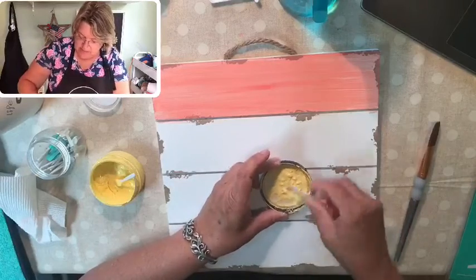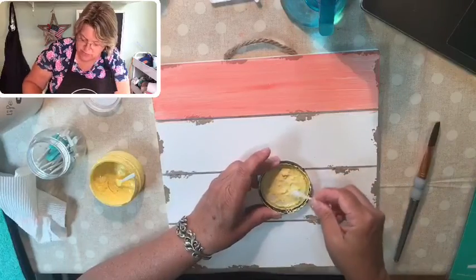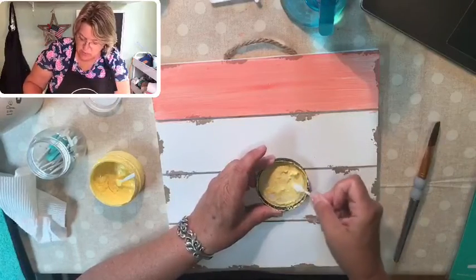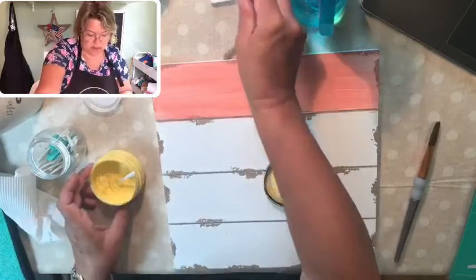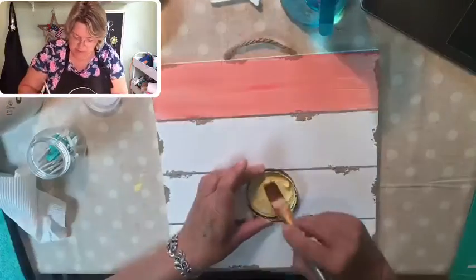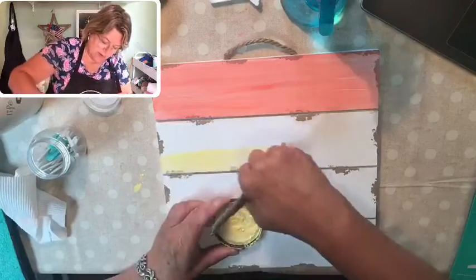All right, so I've got this thin. I might want a little bit more. You kind of want it watery for this project. Some projects I wouldn't want it quite this watery, like if I was doing detail painting, but this one I do want pretty thin. And we'll do the next row. Oh yeah, that's good.